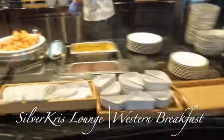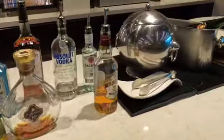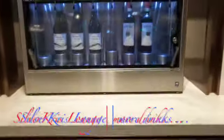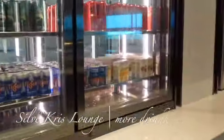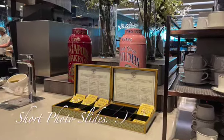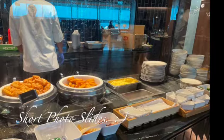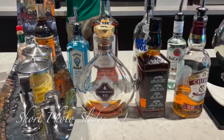Okay, this side is Western food, and there's a Western breakfast platter actually. And then there's a cereal bowl here that you can have a light breakfast with, some vodka, spirits, water, and some more drinks. So you can have healthier choices as well, juices or just carbonated water. Let me show you some short photo slides for the TWG, the cereals, and the Western food. This is the breakfast platter and the drinks, the hard drinks actually.